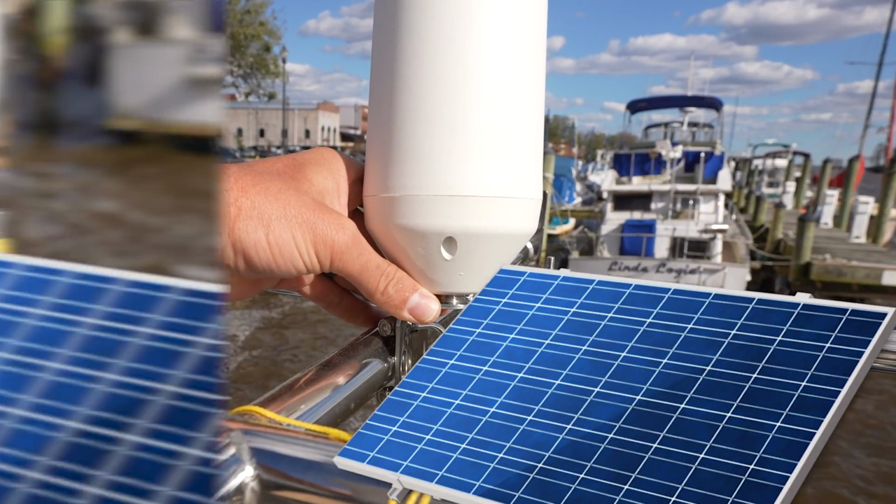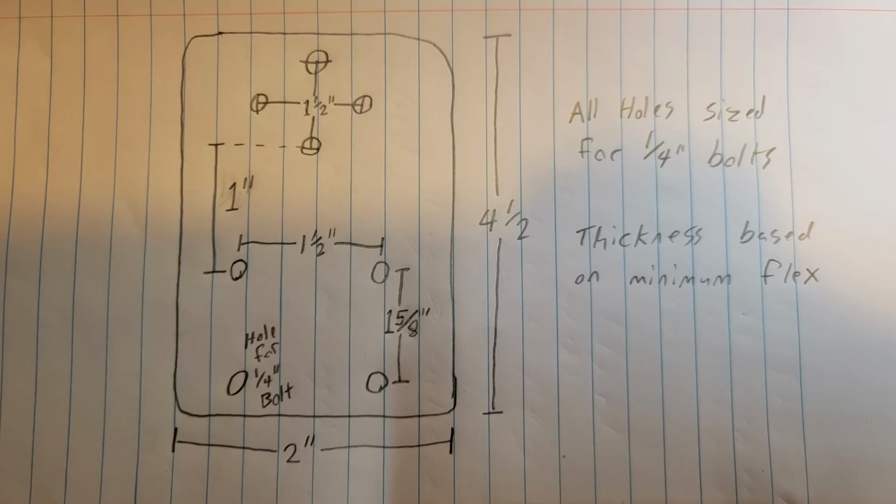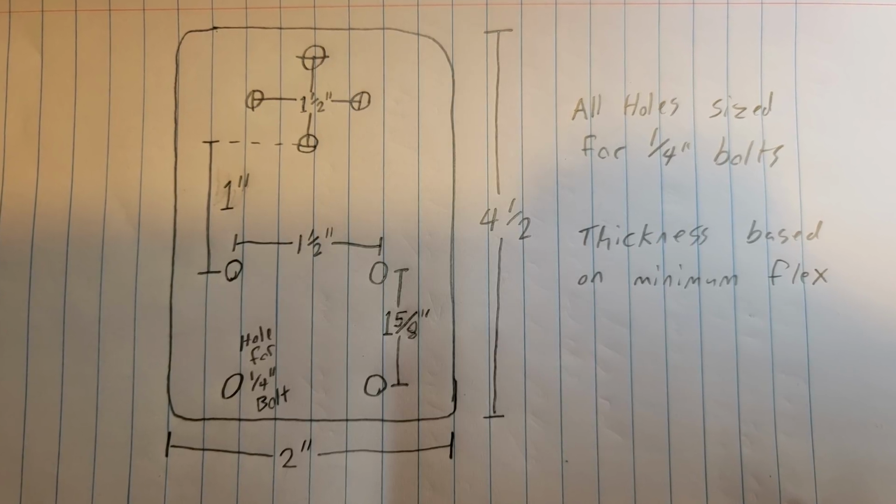So my solution was to design an extension plate and send that drawing off to Mike at Pacific Seacraft to see if he could fabricate something for us.